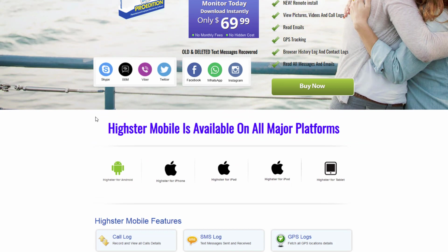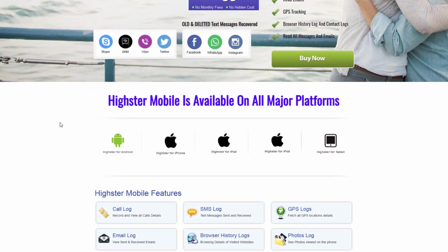So let's go over some of the features here. First of all, what does Highster Mobile work on? Well, since their update, it actually works on every iOS device, right? The latest iPhone right up to the latest iPhone. Now with iPhones, they do need to be jailbroken, but it's a very simple process, and there's many softwares that you can get out there.